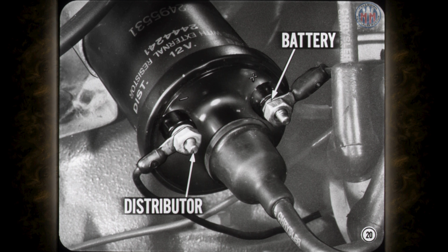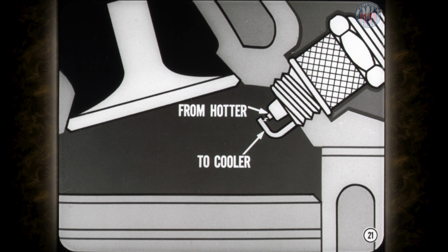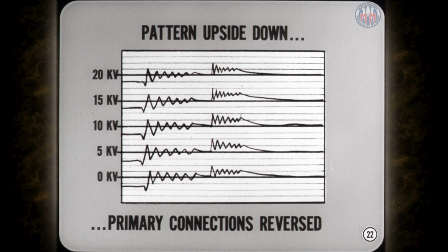Here's why coil polarity is so important. The spark jumps the gap at the plug more easily when the electron flow is from the hotter center electrode to the cooler ground electrode. Reversing the coil leads causes the spark to jump from ground to center electrode, and this may require as much as 40% higher voltage. Here's a clue to wrong polarity. If you're using an oscilloscope and the pattern's upside down, check the primary connections at the coil. Either these connections are reversed or the oscilloscope isn't hooked up right. Actually, there's no excuse for incorrect connections at the coil, but it does happen.